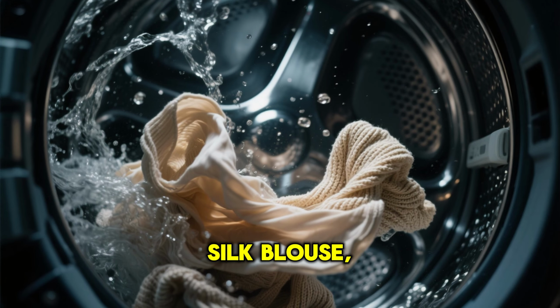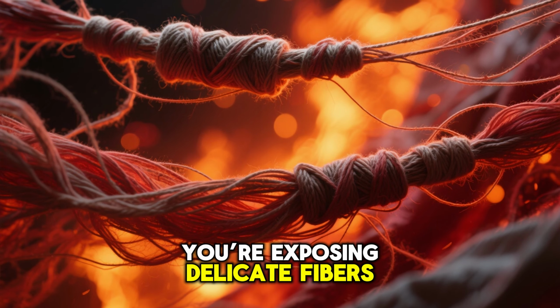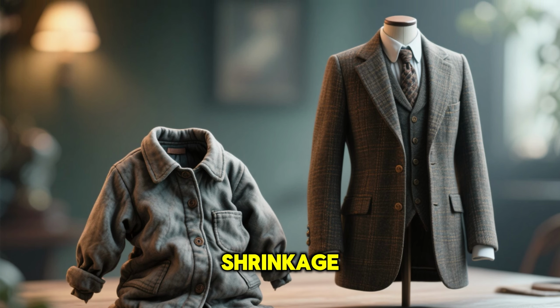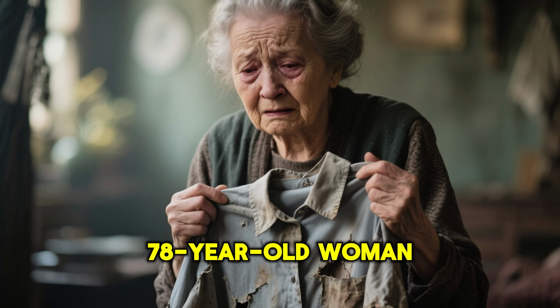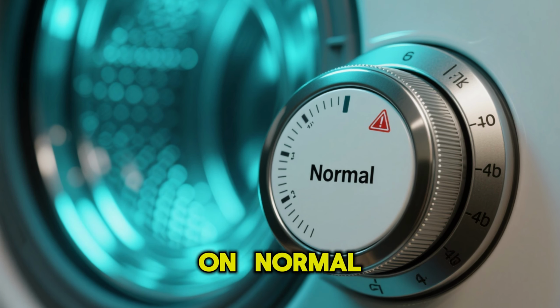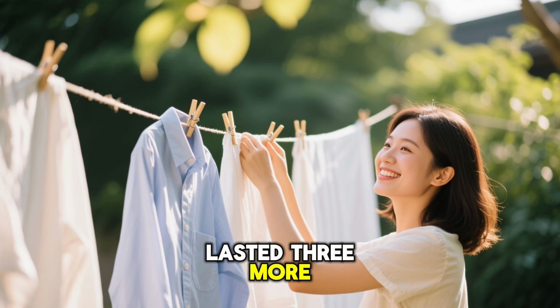But if you put a silk blouse, a knit sweater, or even a polyester blend in that cycle, you're exposing delicate fibers to violent tumbling and extreme heat. The result: pilling, those little fabric balls, fading colors, shrinkage, stretched collars and cuffs, threads pulling loose. I once had a client, a 78-year-old woman, cry because her late husband's dress shirts were falling apart after just 6 months. She was washing them on normal. She switched to the delicate cycle. And those shirts lasted 3 more years.